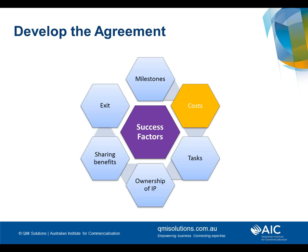So costs. Who is going to bear what costs of development, and how will those costs be carved up? So those costs include cash. They include the in-kind contribution, that might be staff, facilities, the equipment that a particular collaboration partner holds. It might be dealing with applying for and obtaining external sources of support, such as government grants or the R&D tax incentive. Might include how any background intellectual property that you bring in is valued and dealt with, and any other significant contributions that one or more partner is bringing to the collaboration. It's worth taking the time to sit down and work this out at the beginning.